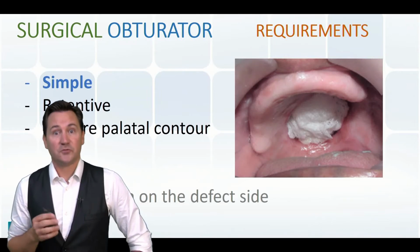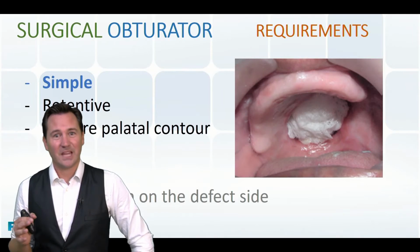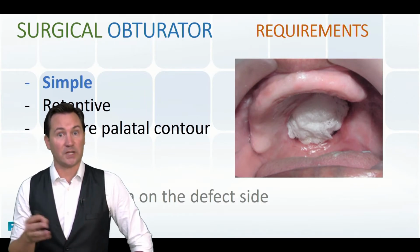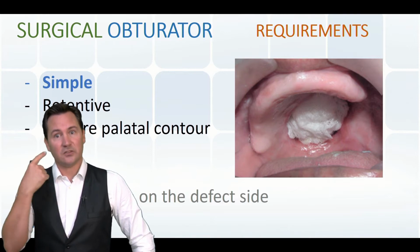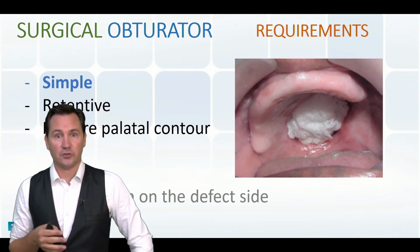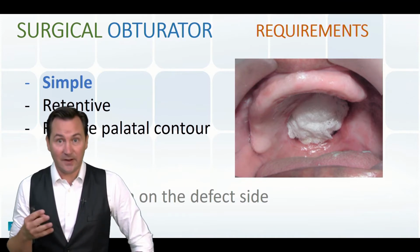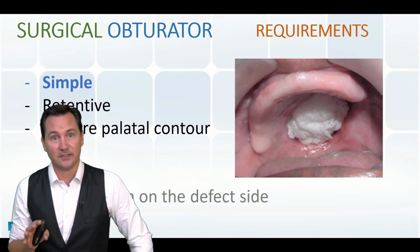The surgical obturator itself does not need to be very sophisticated. It has to be simple, lightweight, cheap. It could be even an existing denture or record base. It can be perforated for wiring to residual dentition. Normal palatal contour should be reproduced, and it should terminate short of the skin graft mucosal junction. And whatever device is chosen, no occlusion at all on the defect side.